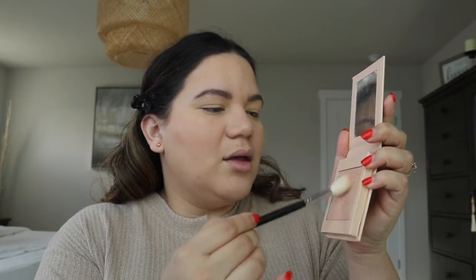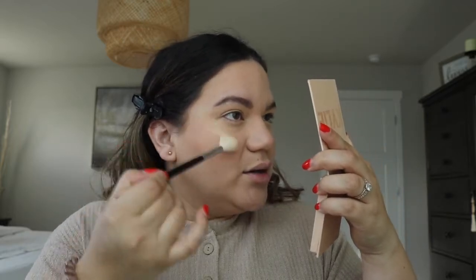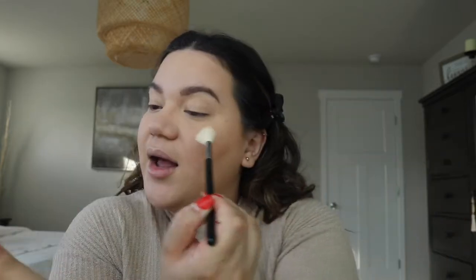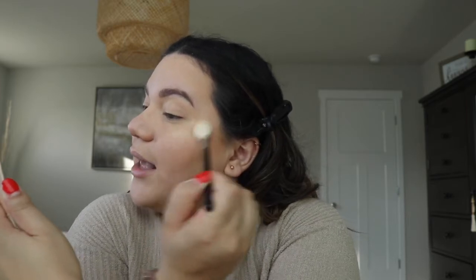So I'm just going to grab a couple of the product in my brush, and I'm just going to go here. And did you guys see this? It's very subtle and I like it. I like the highlighter, but I like that it's very simple and it's not in your face kind of highlighter. So I like that.